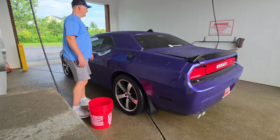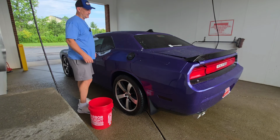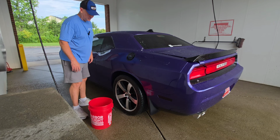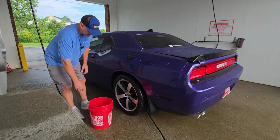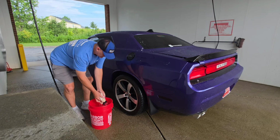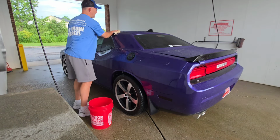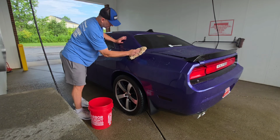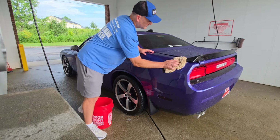But I think I'm finally to the point where I'm ready to take this car to a car show. Now, it's not going to go to one of these really high-end car shows, but it's in good enough condition now that I think I can take it to one of these local shows here in Kentucky and show it off and enjoy it. Got to wash it because it's nasty. But yeah, the car looks pretty good. After I get it cleaned up, I'll show you what she looks like now.